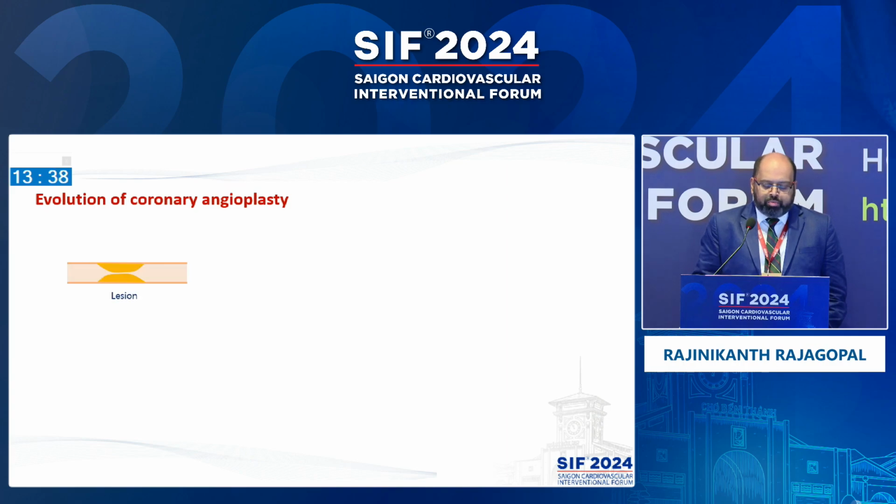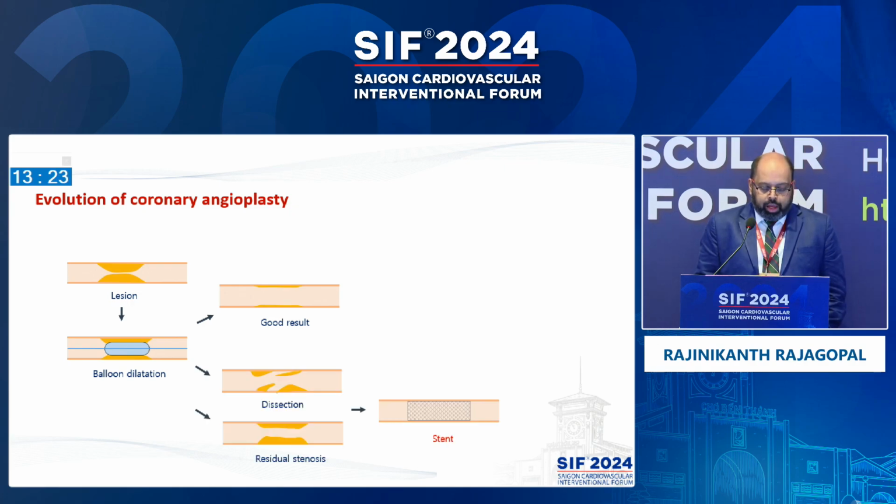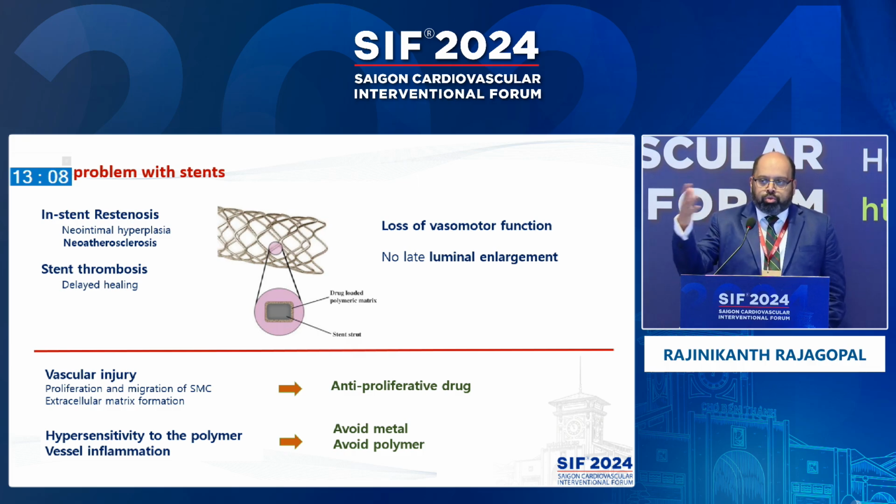So where do we come from? This is the absolute basics of DCB PCI. I thought it would be useful for people who are really new to the concept. We have a lesion. We do balloon dilatation, angioplasty, and sometimes we get a good result. Sometimes we get dissections or residual stenosis. If we have dissection or stenosis, we need to put in a stent. Sadly, even when we have a good result, we tend to put in a stent, which is probably unnecessary, mainly because we can get in-stent restenosis and stent thrombosis. In addition, we cage the vessel and get loss of vasomotor function. We can't have late lumen gain. So we need to take a step back and look at why we are doing this.